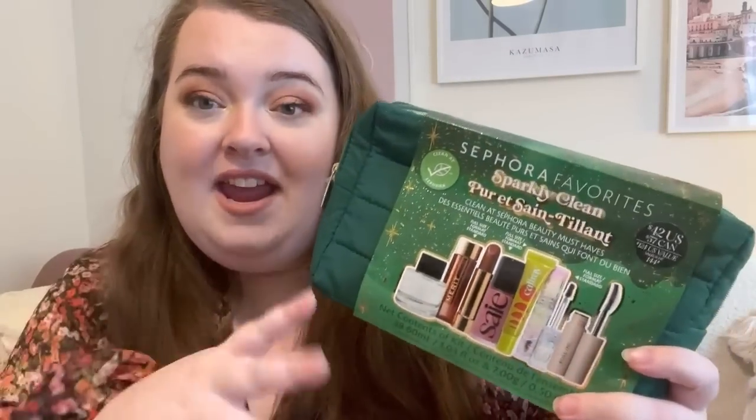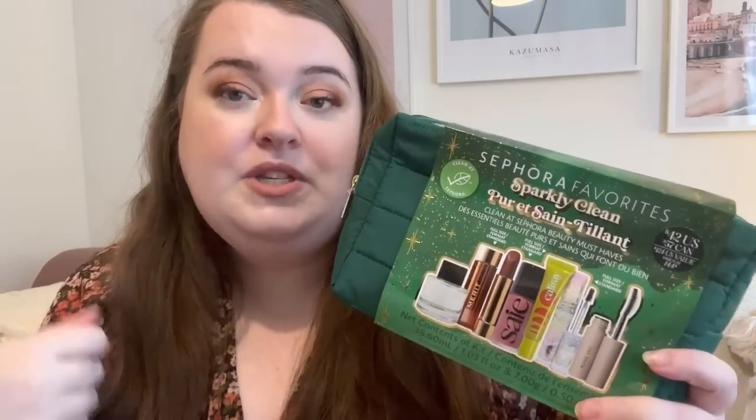But anyway, on to this. This is a Sephora Favorites Sparkly Clean gift set. These are one of the best things that you can buy in Sephora US. They are such good value. They have lots of different ones from all just only mascara gift sets, perfume gift sets, and then they have like a best sellers set.